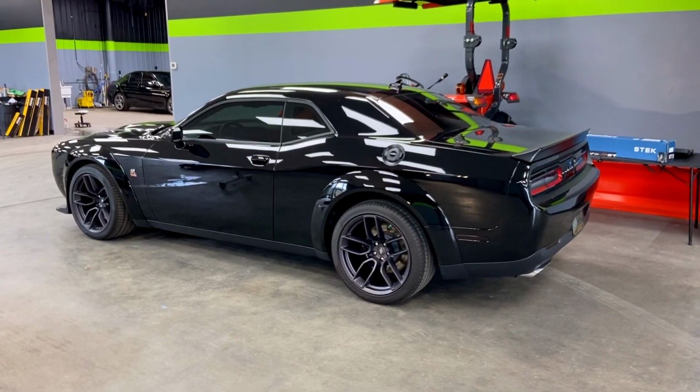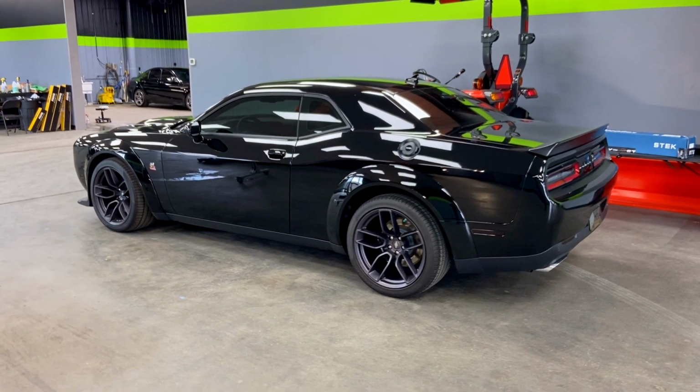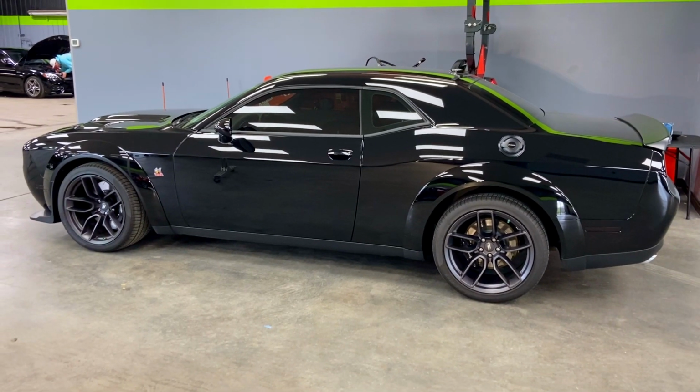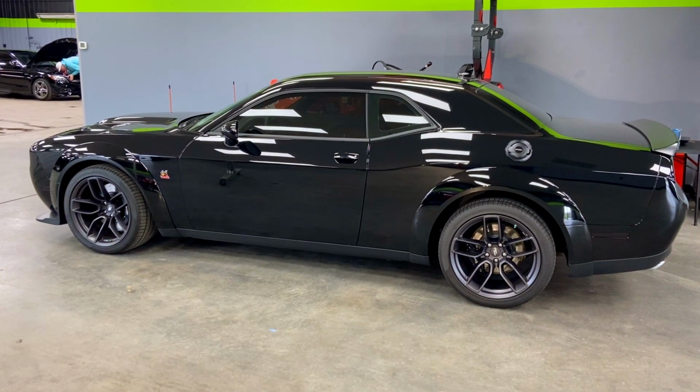Here we have a brand new 2021, I believe, Challenger wide body. This is in for a full paint protection film wrap on all of the black painted surfaces.